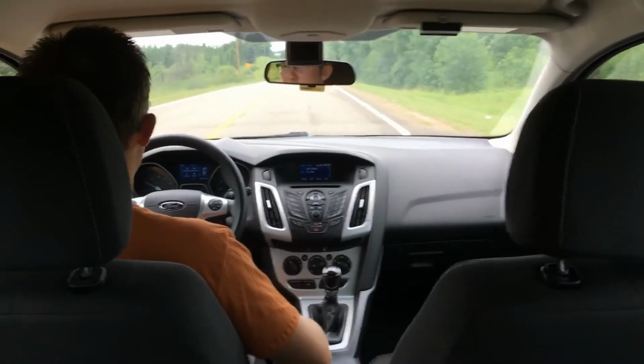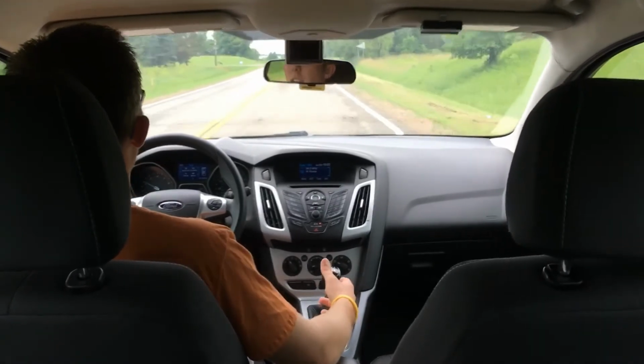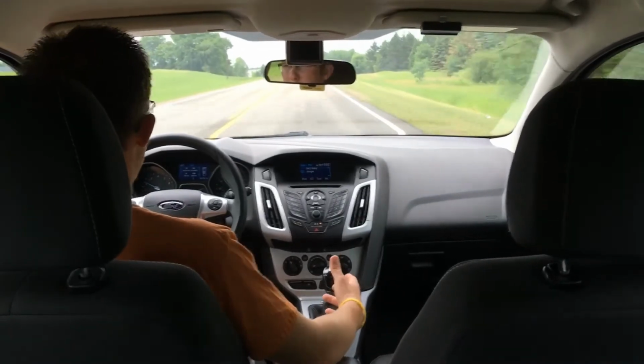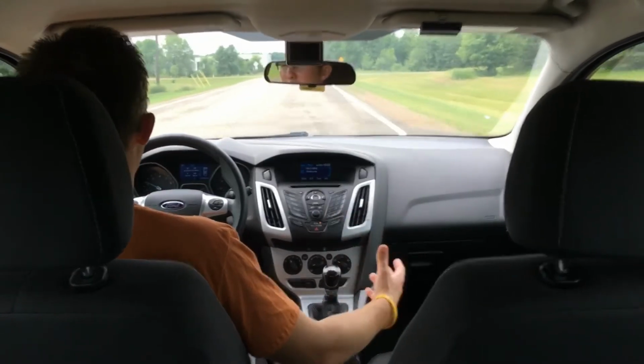This is one of those cars that really shows that anybody can drive a stick and enjoy it, and it's not that difficult. It's really just getting out of first gear. I've had a lot of people ask me, how bad is it driving a stick? I can't believe that you own a manual transmission now.